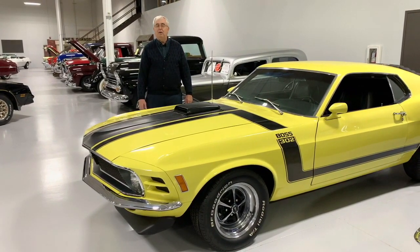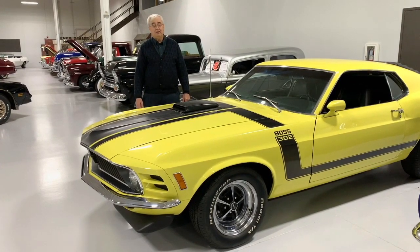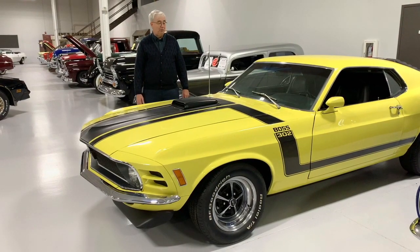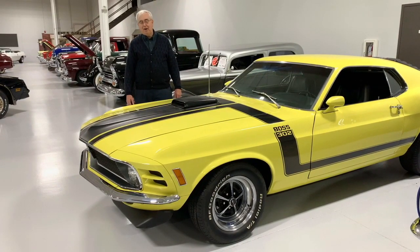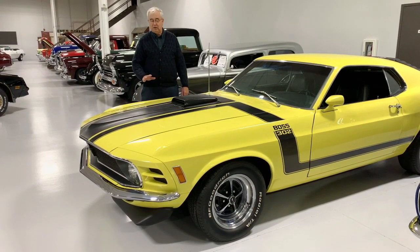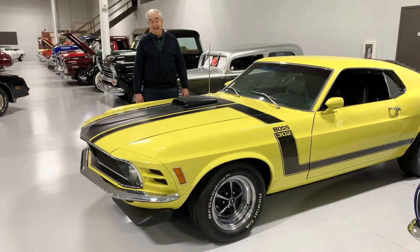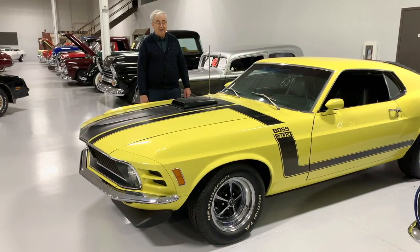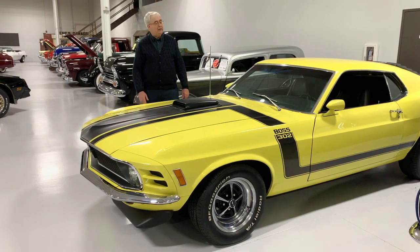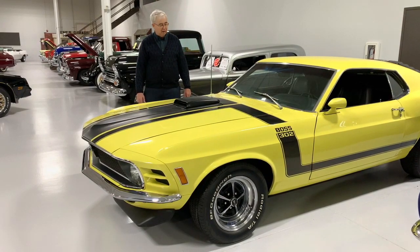Today we're going to talk about one of our latest additions to our muscle car lineup of all our cars that are for sale. This is none other than the Boss 302 Ford, a 1970 model that is absolutely stunning, absolutely its original color, and it's got the options that make this thing really, really outstanding. This car itself has a little over 40,000 actual miles, of which it has had only one repaint, of course, in its original yellow color.